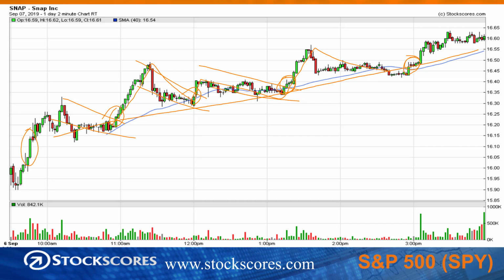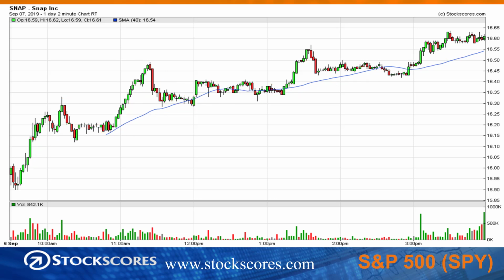What's important to take from this is, don't expect the stocks you own to go straight up. Allow that they're going to go up and then they're going to come back a little bit. And as long as the upward trend line isn't broken, you should stick with the trade.